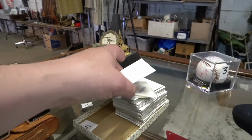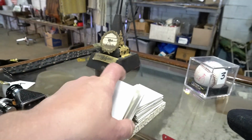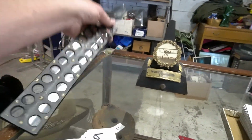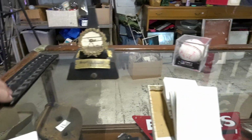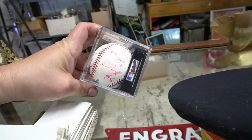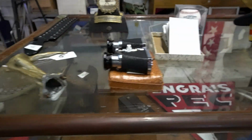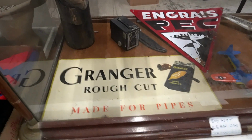What were these? Oh yeah, these are like little Warner Brothers temporary tattoos, kids tattoos. This is a medical device for, I think, eyeglasses, maybe. Ball signed by somebody, some people. Really, really cool old signs, too.